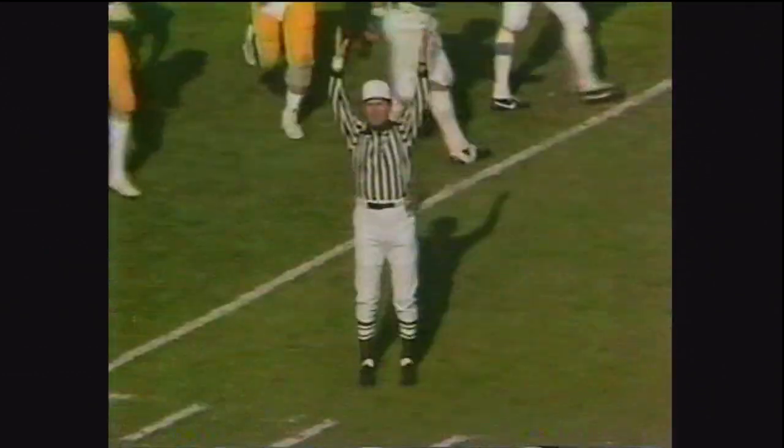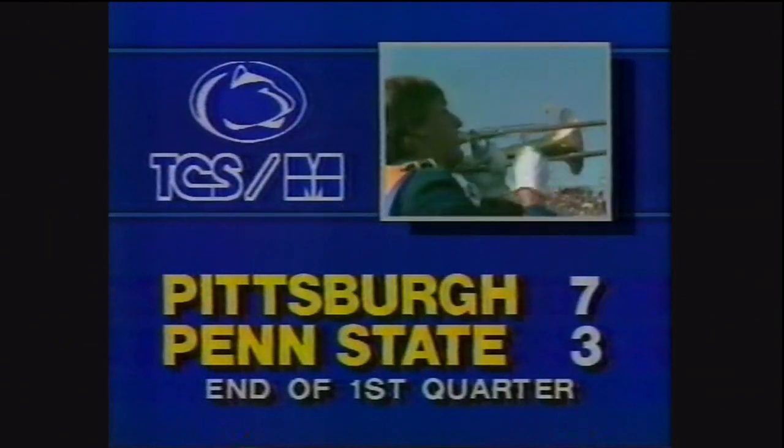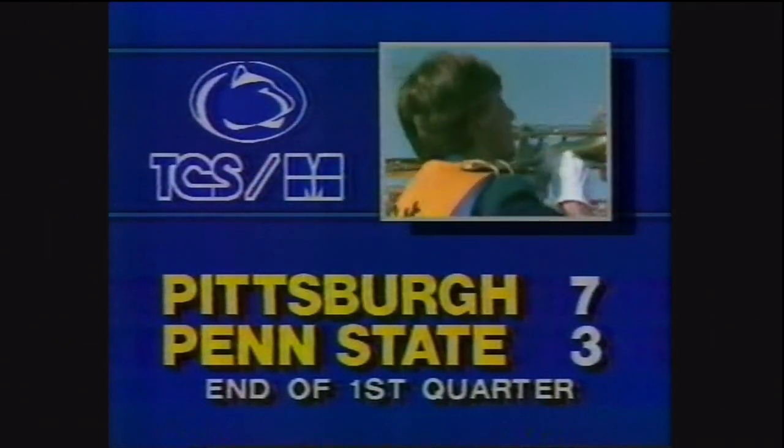He's 11 out of 11 on the year. And Penn State is down by 4 points as Pitt runs off a 92-yard touchdown drive. There was no further scoring, and the first quarter ended with the score, Pitt 7, Penn State 3. We'll be back right after this.